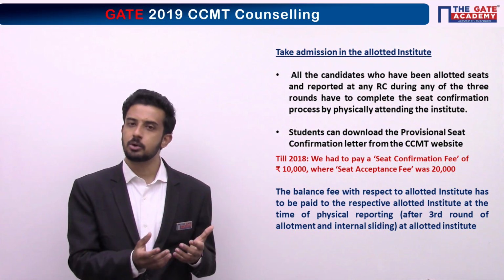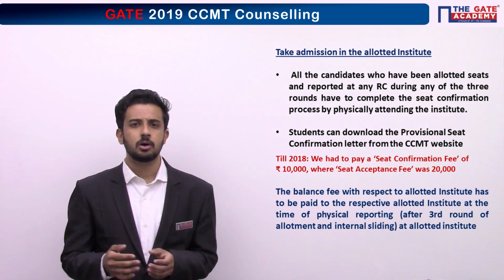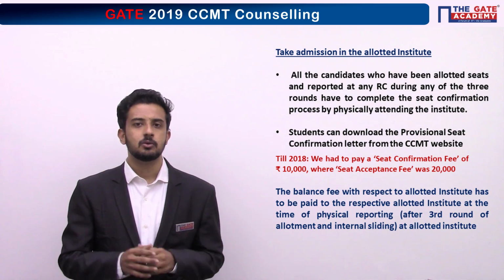Whatever amount you have paid will be refunded to your account after deducting some processing fee. It may be around 1000 rupees or 1500 rupees. The remaining amount that you have already paid, out of this 20,000 or 30,000 rupees, will be refunded to your account. As of now, you have already paid some 30,000 or something. Each institute will have a separate figure for the institute fee and mess fee and all. It is not a common fee structure for all the NITs.